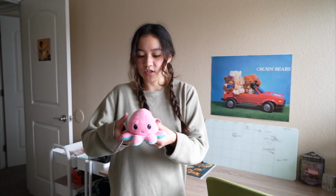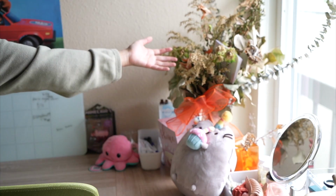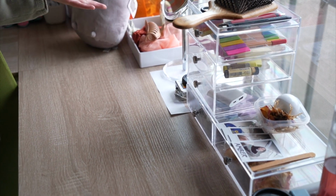This is my octopus that Ashley got me for my birthday. Some very dried up flowers from my secret admirer. Bunch of other knickknacks. None of them are really too important.